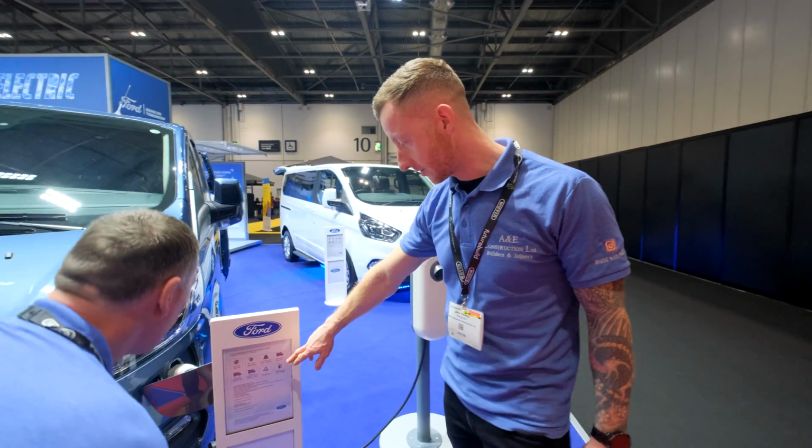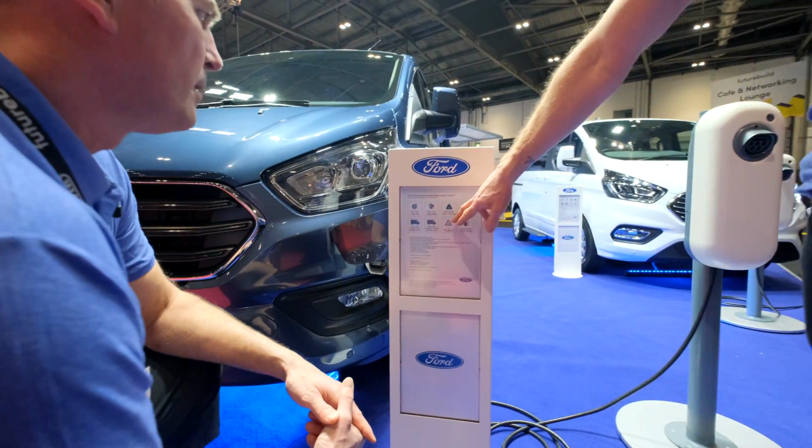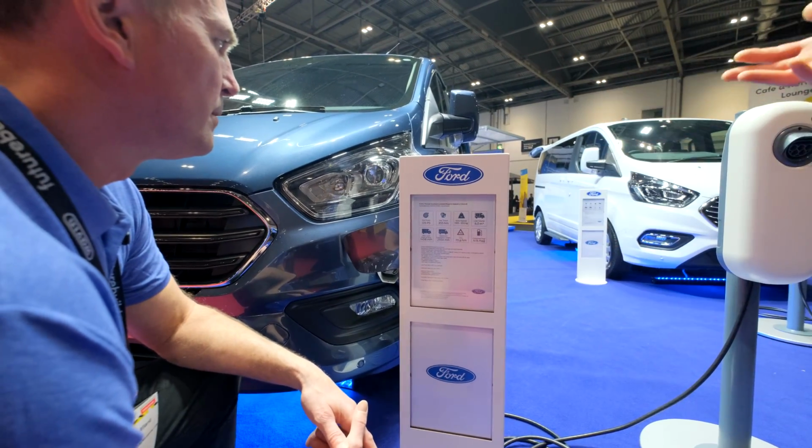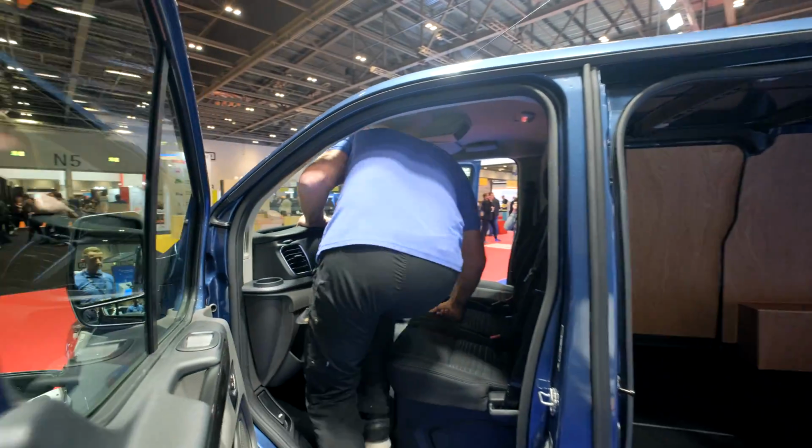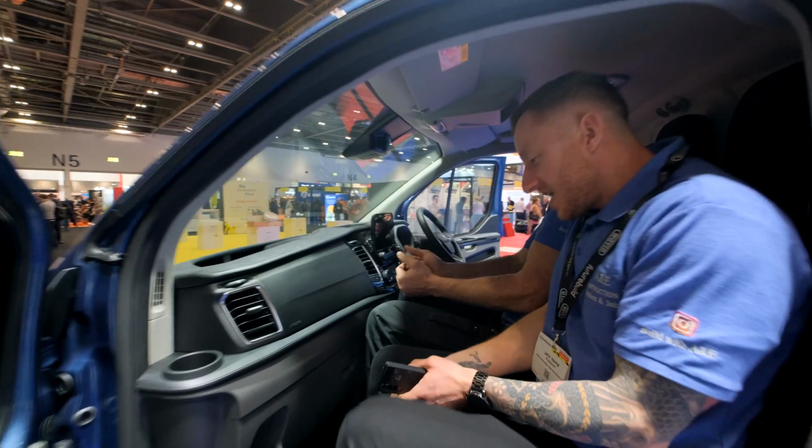So what we've got here? The gross payload is actually over a tonne. Wow, that's amazing for a 1 litre engine, that's really good. Let's have a look in here then. Can you get two builders in here is the question. Oh, yes. Yeah, just about. A bit of a squeeze.